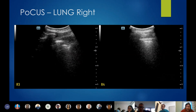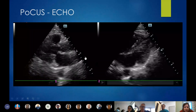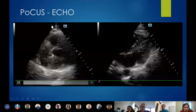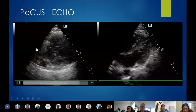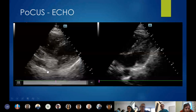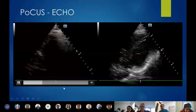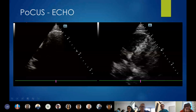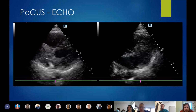Then I continued with the echo. On the video on the left, you can see the parasternal long axis view. She's breathing in, so of course it obstructs your view. Then she's breathing out, so you have a better view again. You can see a good contraction, right ventricle, left ventricle. Then I rotate the probe, and you'll be able to see the short axis view with the fish mouth, showing that she has a really good ventricular function.